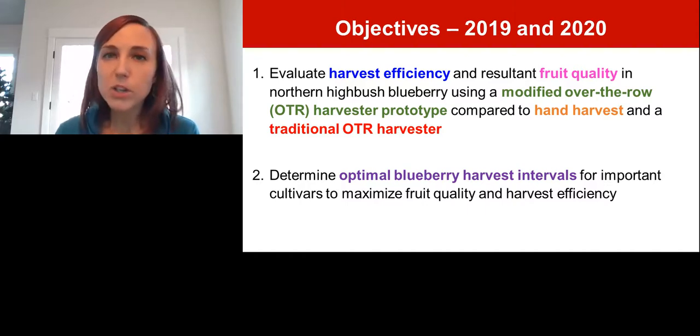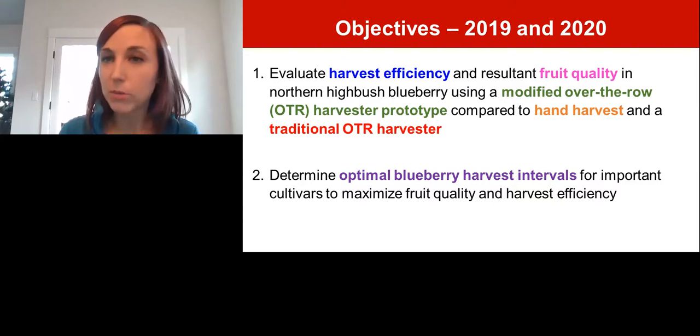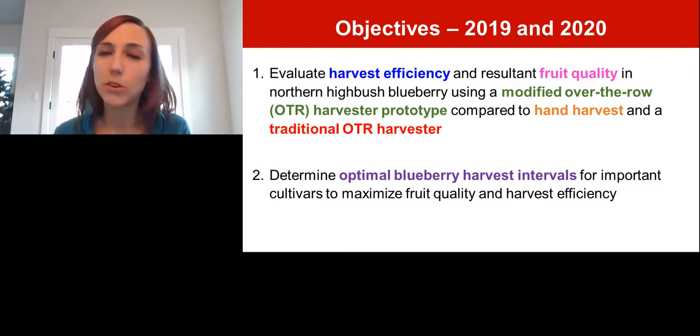So the objectives of our work in 2019 and 2020 were as follows. One was to continue evaluating harvest efficiency and the resultant fruit quality in northern highbush blueberry cultivars using the modified over-the-row harvester prototype, which was engineered with Oxbow, and to compare it to standard hand harvesting and then traditional over-the-row harvesting without the soft catching material installed in the machine.